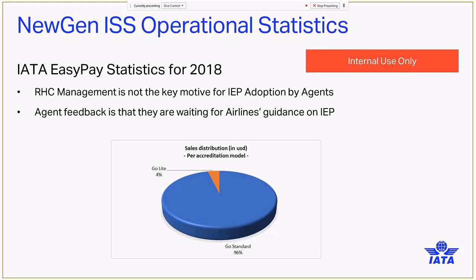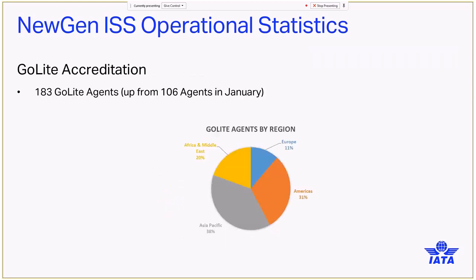We've had that communicated to us on a number of occasions. So here it underlines the importance of airlines publishing their overall payment acceptance policies, and including in that what their policy is towards Easy Pay. That will fit in as well with what we're requesting from airlines on the TIP side. So that's on Easy Pay.